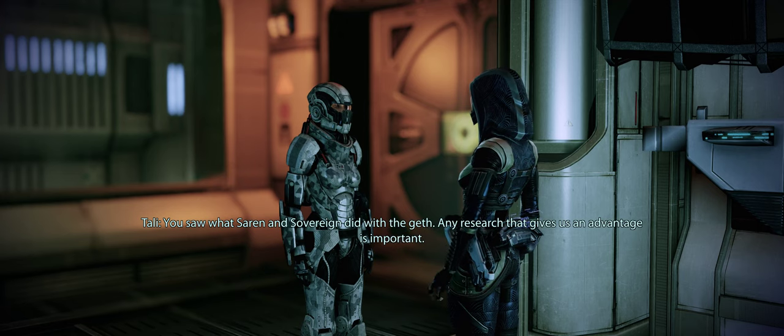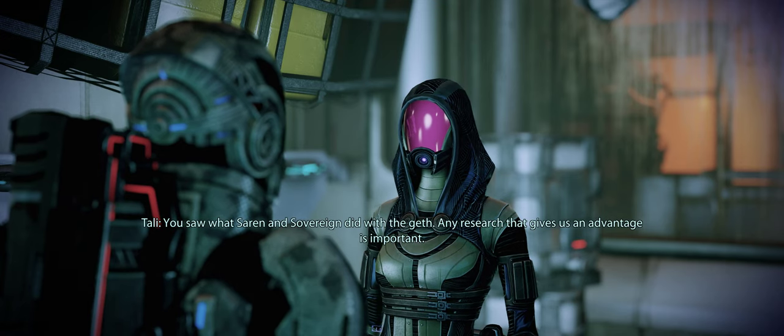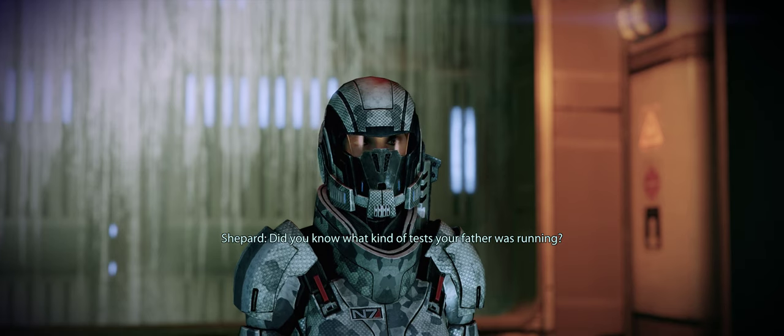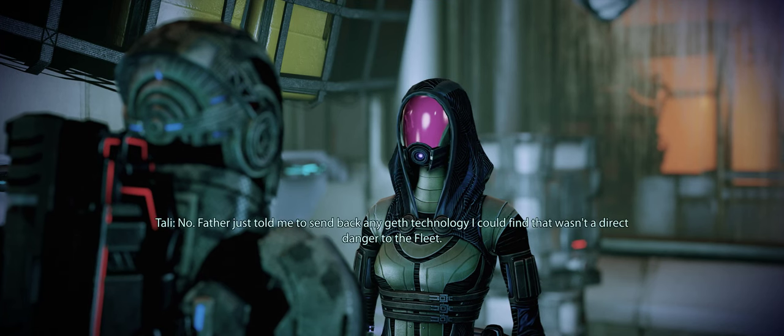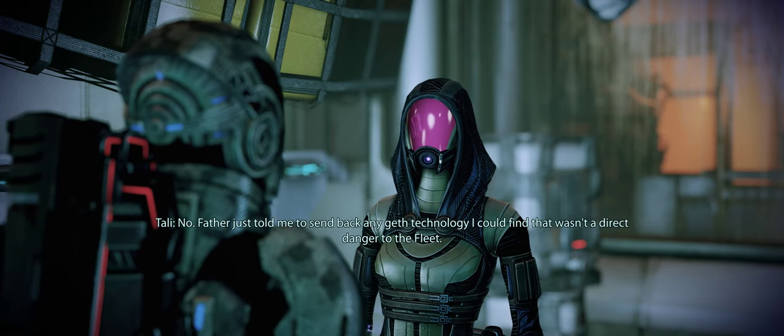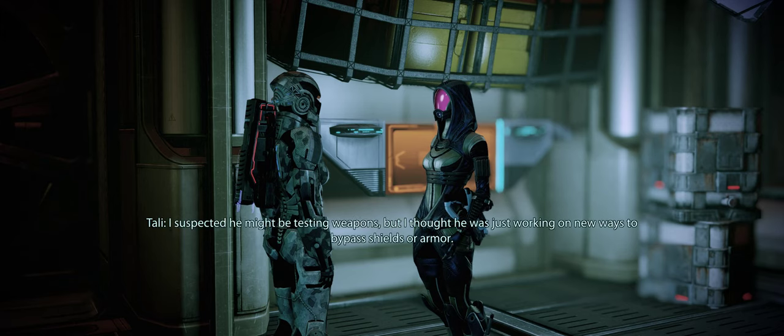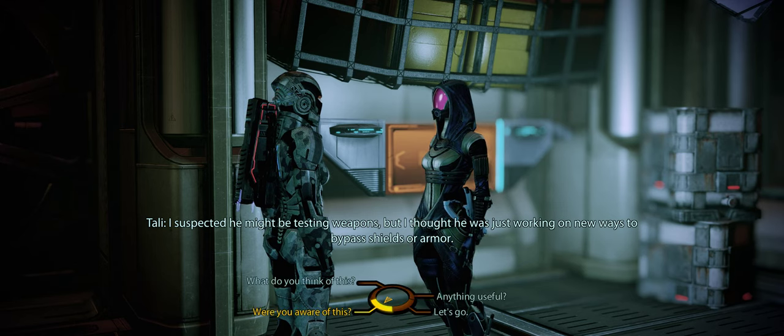You saw what Saren and Sovereign did with the Geth. Any research that gives us an advantage is important. Do you know what kind of tests your father was running? No, Father just told me to send back any Geth technology I could find that wasn't a direct danger to the fleet. I suspected he might be testing weapons, but I thought he was just working on new ways to bypass shields or armor.